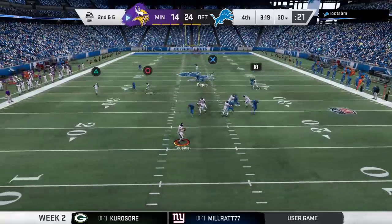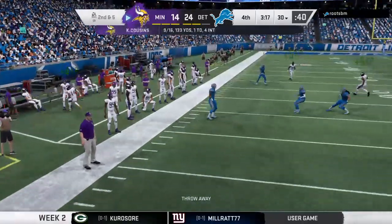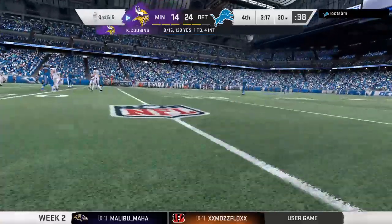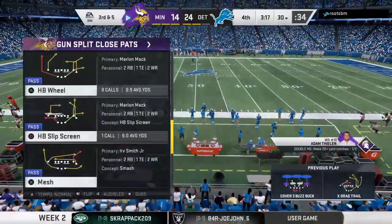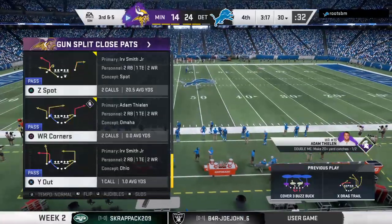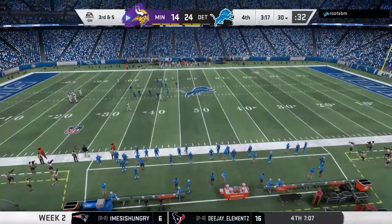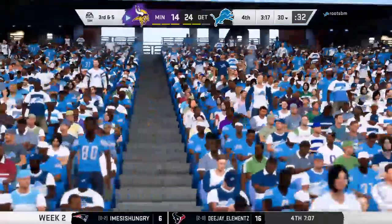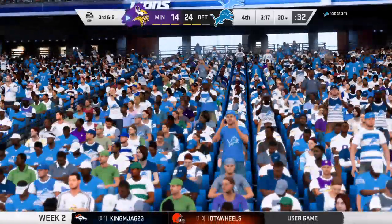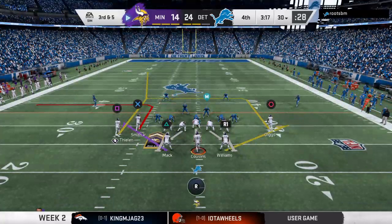Throwing, Cousins. And seeing nowhere to throw, he chucks this one away from harm. Incomplete. Now it's third down. Third down and 5 yards to go. They come up now 3rd and 5 following the incomplete pass.